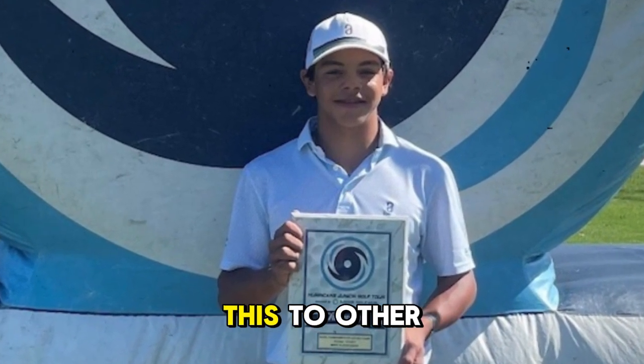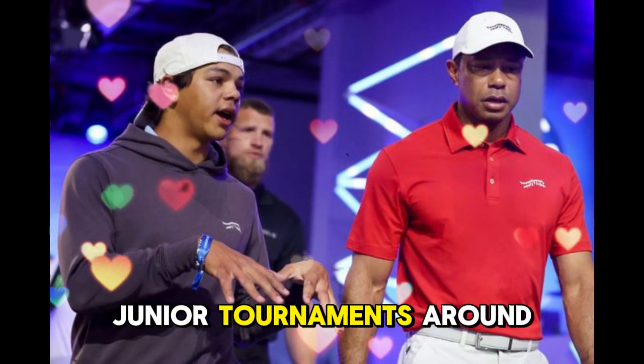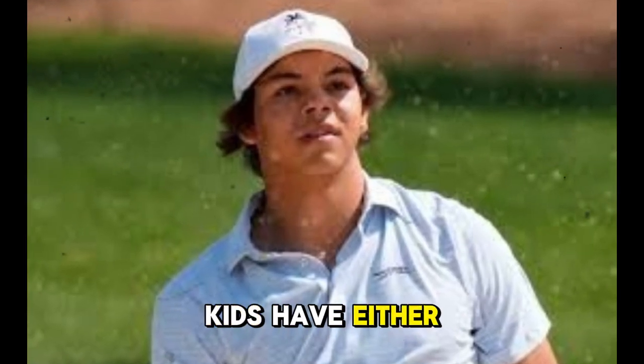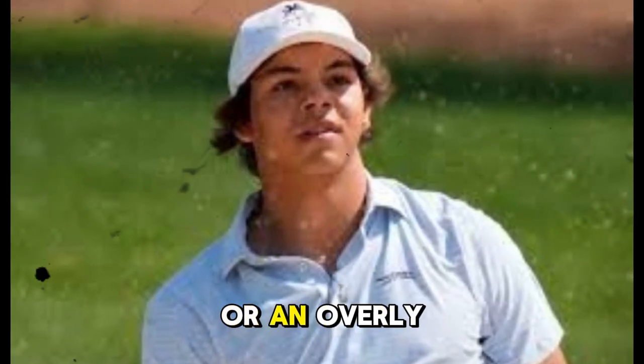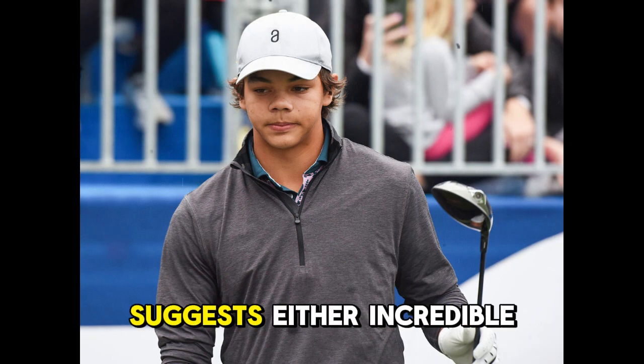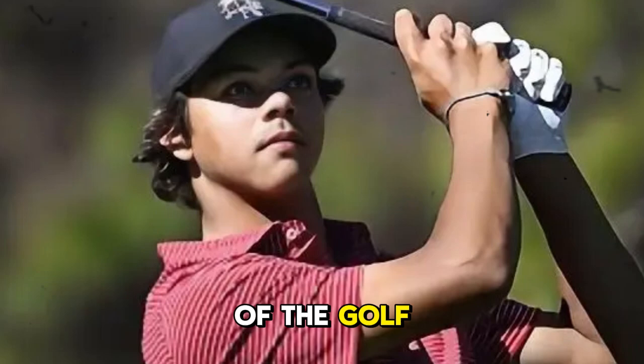Now, let's compare this to other young golfers. Here's footage from junior tournaments around the same time period. Notice how most kids have either a very weak grip or an overly strong grip. Charlie's natural grip suggests either incredible instruction or innate understanding of the golf swing.